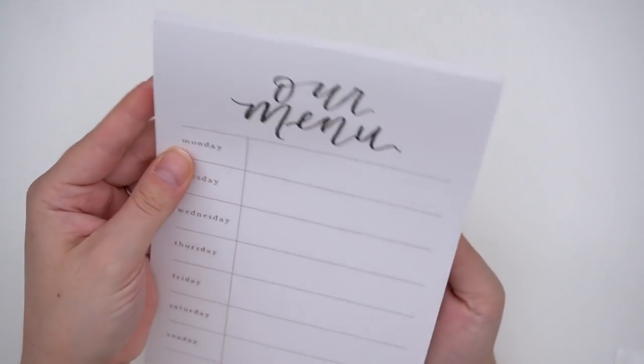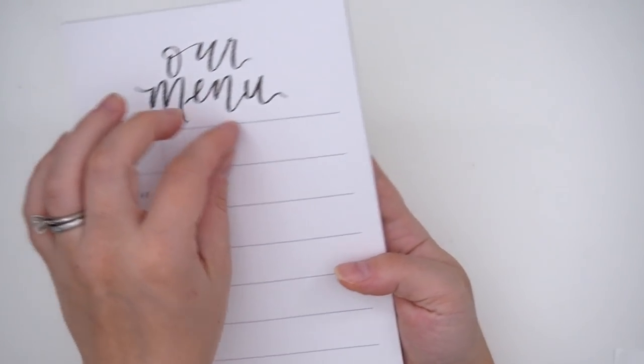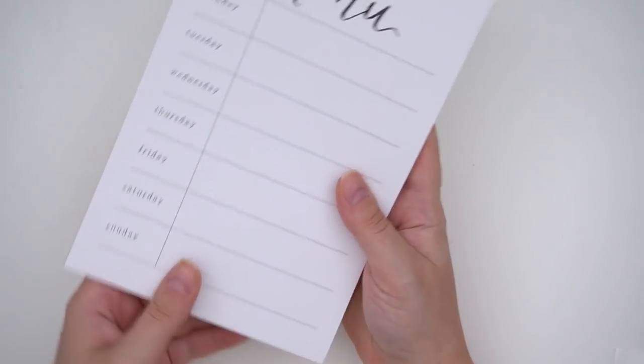Anyways, I love this. I think it's super cute, really high quality, and the perfect size to write on and then put on a magnet on my fridge. And I like to save them too, so that whenever I'm looking for meal ideas, I can roll back and see what I've eaten over the past few weeks.